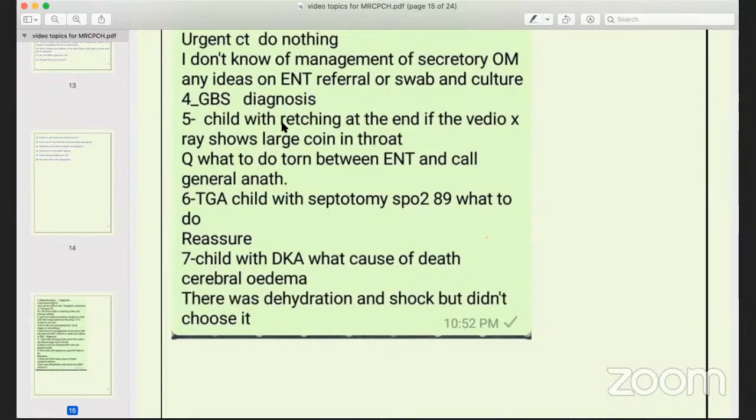Now, child with retching at the end, the video X-ray shows a large coil. What do you mean by retching at the end, if the video X-ray shows a large coil? Actually, they did laryngoscopy in this, so there is a foreign body. Okay, this was the video. What is the management of foreign body? You have to refer to the ENT surgeon and stabilize the patient. You have a breathing problem.